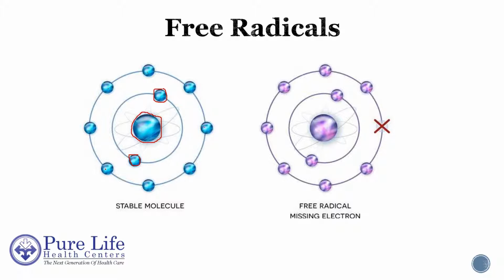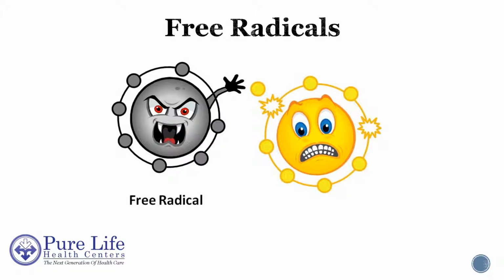Well, a free radical is different. Let's count: 1, 2, 3, 4, 5, 6, 7. So this free radical only has 7 electrons. It's actually missing an electron. So it has a positive charge. Because of that, this molecule is really unstable and it wants to steal. What it does is it actually steals electrons off of other molecules. As a result, it breaks down and destroys cells in your body.